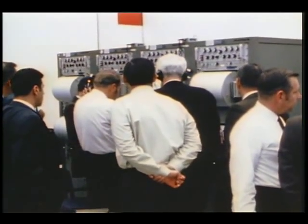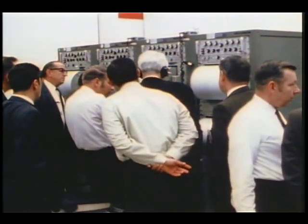Roger, likewise. The men on Earth monitored the output of the seismometer, waiting for impact.